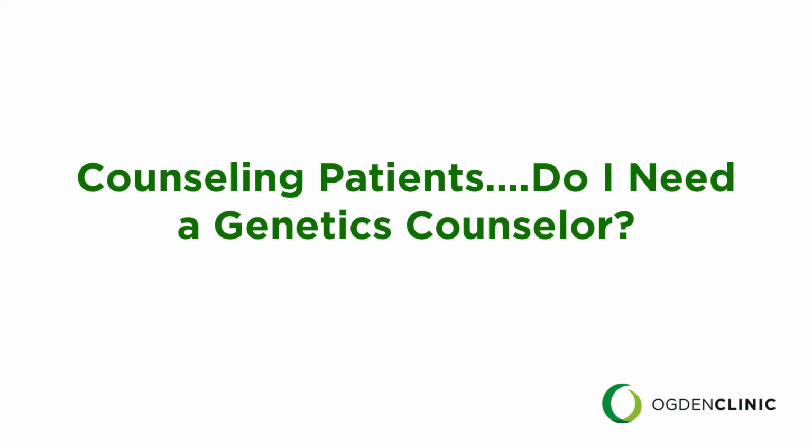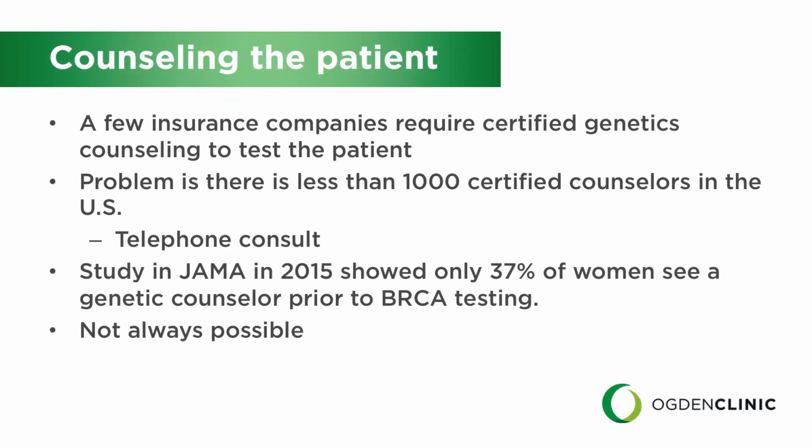So, genetic counseling. Initially, and about 2 years ago, when the panel test that we mainly use, called the MyRisk panel, which is 25 genes, came to be, a lot of the insurance companies were requiring that patients see a genetic counselor before they would pay for them to have their testing done. Well, this is hard because there are less than 1,000 genetic counselors in the United States. So then they came around and said, okay, you can do a telephone consult with a genetic counselor, and so the insurance companies would employ a couple of genetic counselors and they would talk to these patients over the phone.